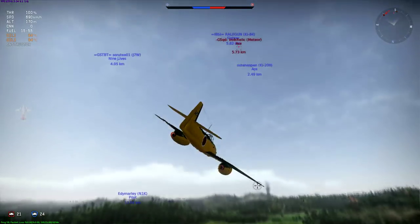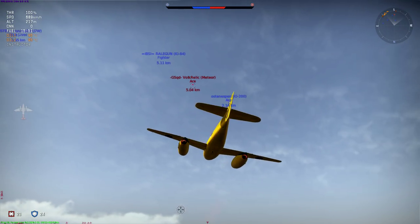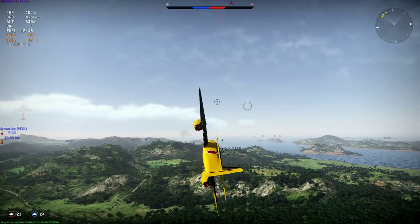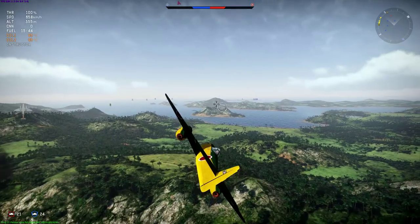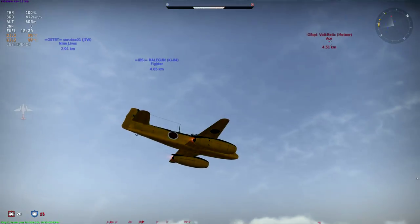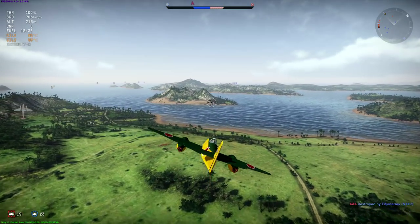Okay, we can go try to make an emergency landing real quick. Only thing is that I want to come in nice and fast, but I have no guns to slow me down. Is that a carrier hook? I don't think so. We won't try that.